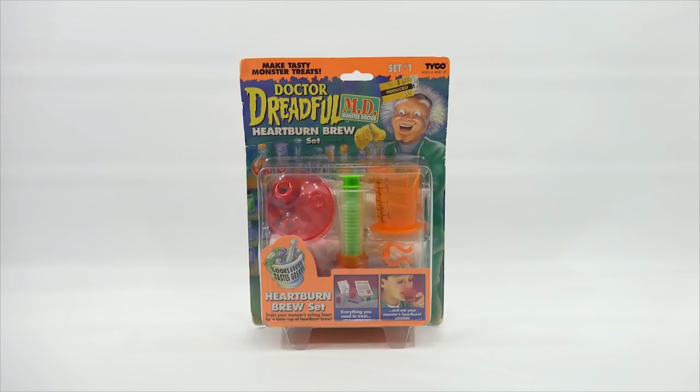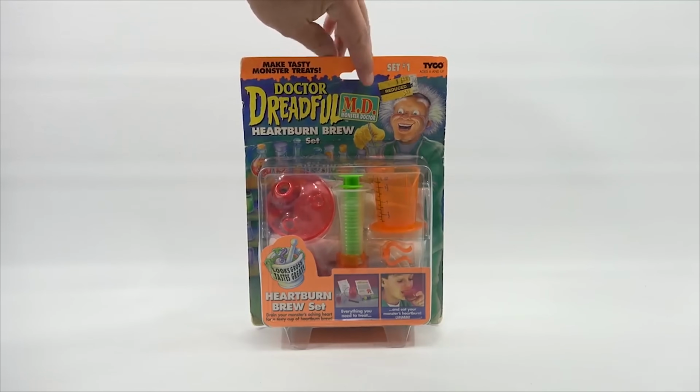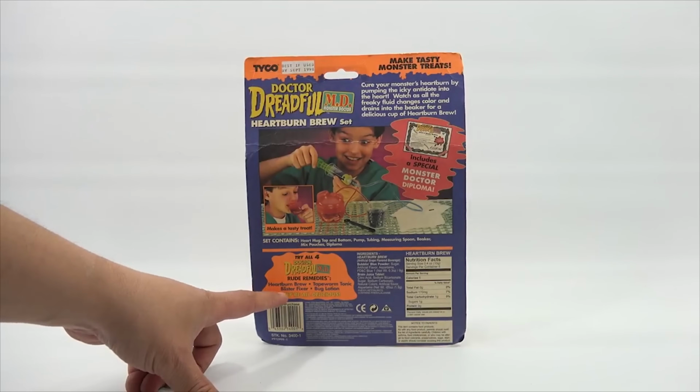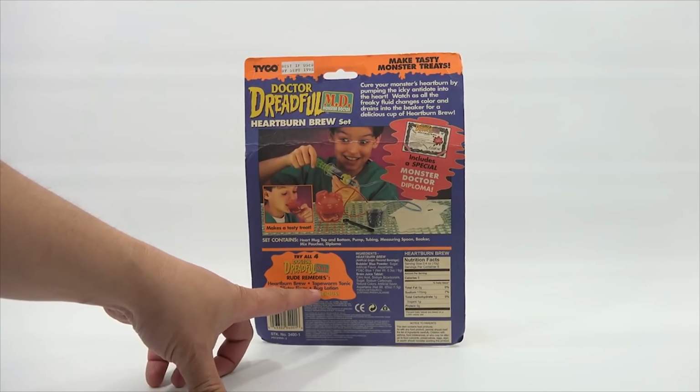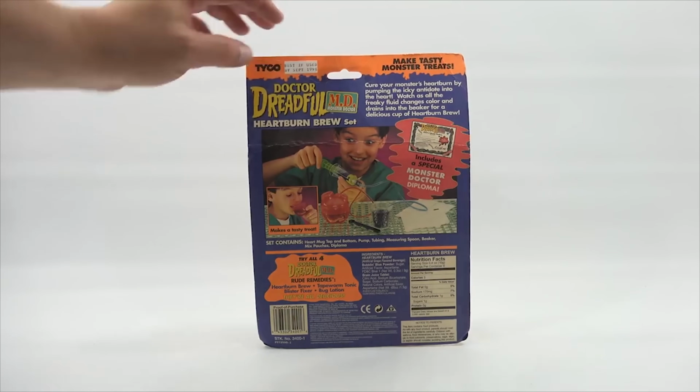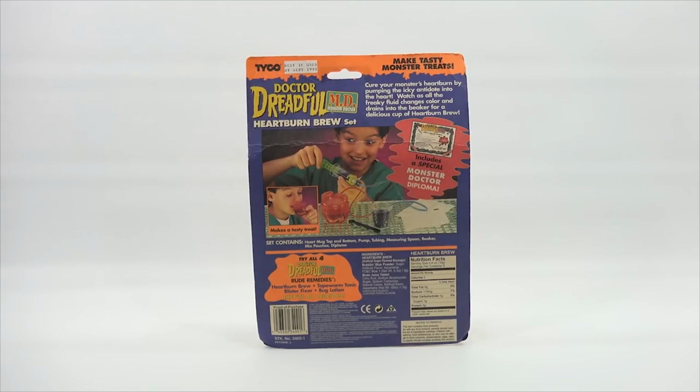It is the Heartburn Brew set. Like I said, you will see set number 1 up here. There were 4. This one, oh, they listed here. There is Heartburn Brew, Blister Fixture, Tapeworm Tonic, and Bug Lotion. They're all delicious, so we will find out on this particular set. Best if used by September of 1998. I think we've passed that date.